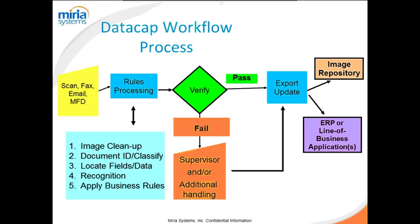If for some reason the information does not match up, the document is then sent to a supervisor or an individual that would handle exceptions. Once everything's approved, the data is exported into the appropriate system like FileNet. The data or document can be then interpreted by the business. So this can be used in many different things.